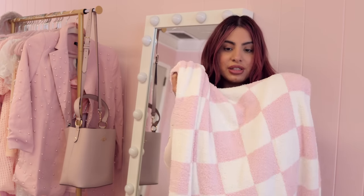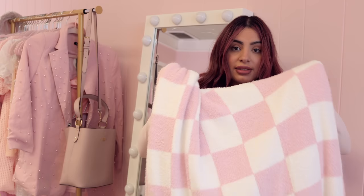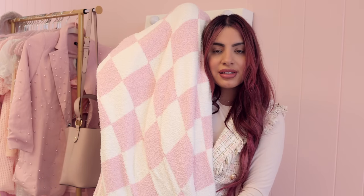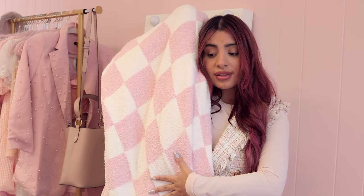You guys have to snatch this. If you don't snatch anything else for Black Friday, snatch this blanket. Like, how is this on Shein, you guys? What? I am cuddling with this and some hot chocolate tonight while I edit.